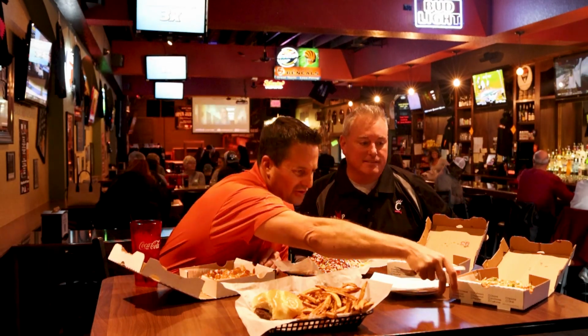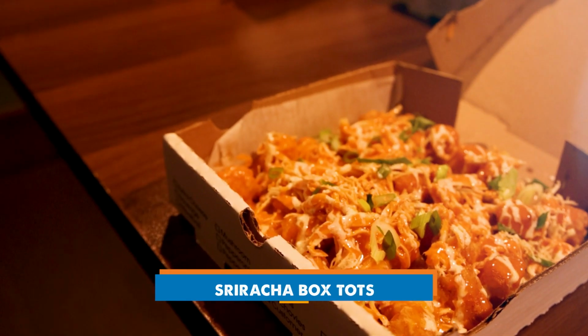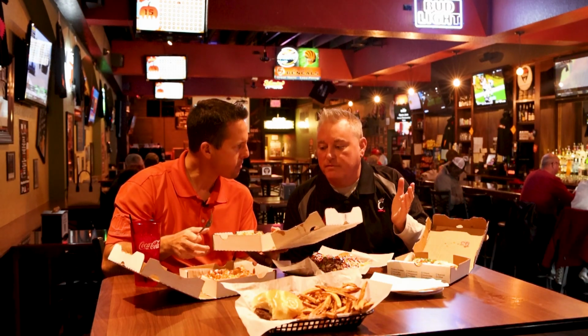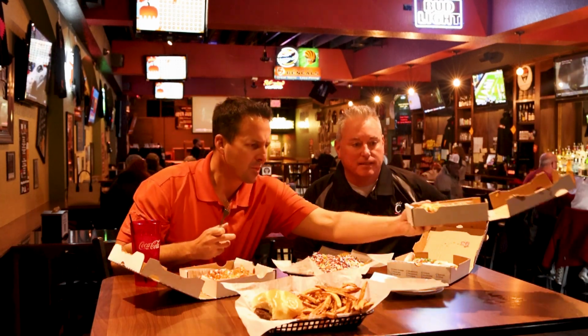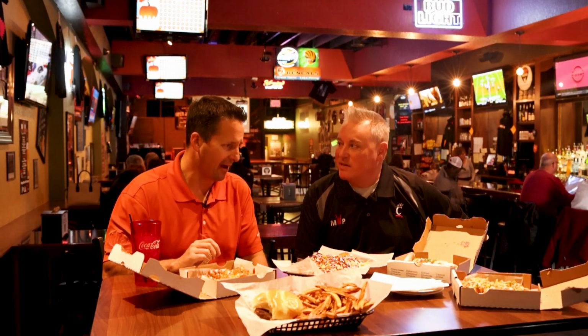I gotta try the buffalo ones. What are all the flavors you said? So the buffalo chicken, the sriracha ranch, bacon ranch. This is a breakfast box tot. And we also have a Station 89, which is named after our local fire station, which is just hot sauce and ranch. This is gold to share with the family. Very shareable. Like I said, it's a meal in a box.